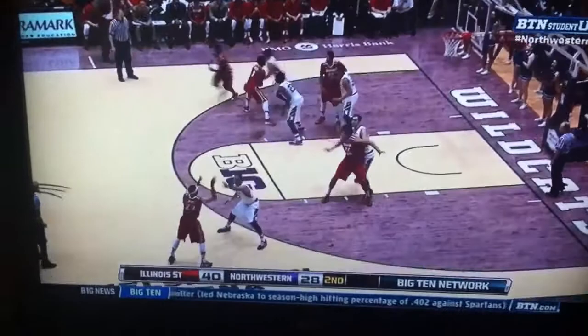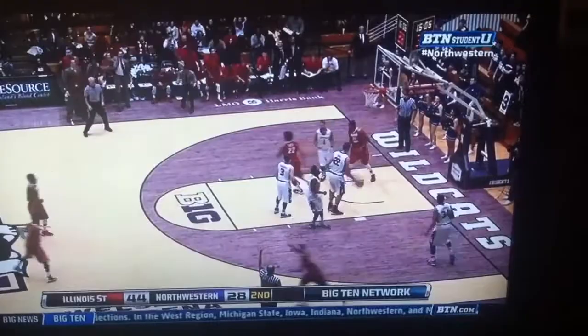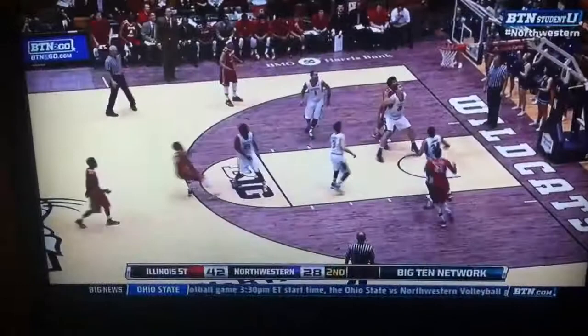Lofton, inside to Lynch, he has 8. Under, and the reverse layup is good. Alex Olaf with the block. Illinois State in transition. Lofton for 3. Just like that, Illinois State. Knight, turnaround. It's good. 16-point lead now for Illinois State.